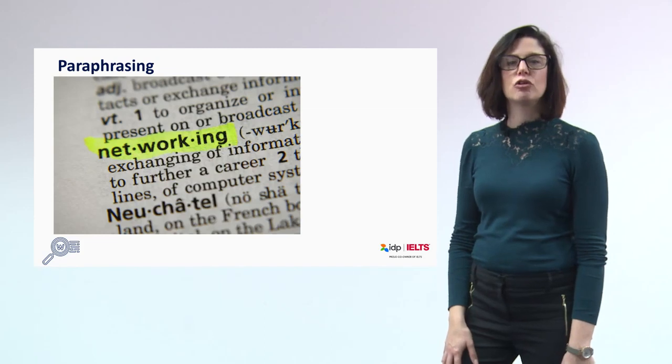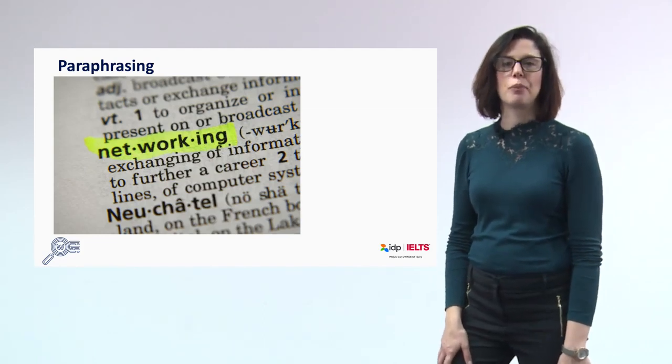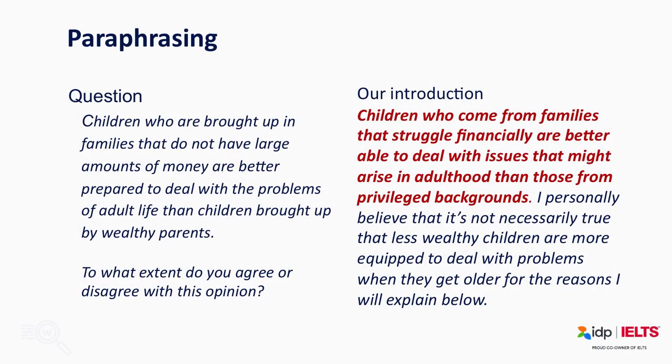Take a look at our introduction for an essay on this question. Children who come from families that struggle financially are better able to deal with issues that might arise in adulthood than those from privileged backgrounds. I personally believe that it's not necessarily true that less wealthy children are more equipped to deal with problems when they get older for the reasons I will explain below.